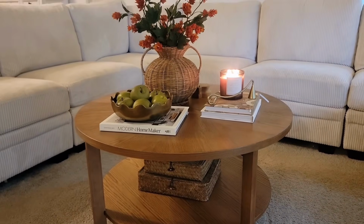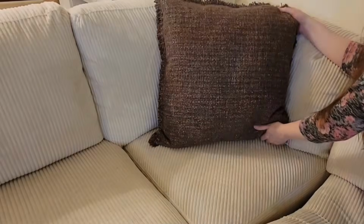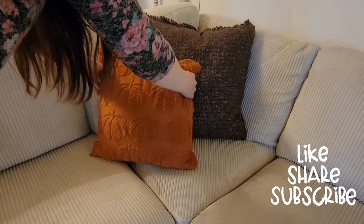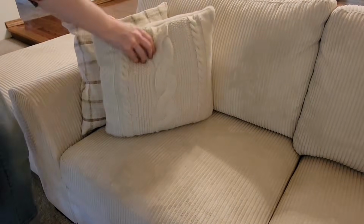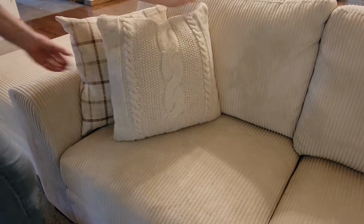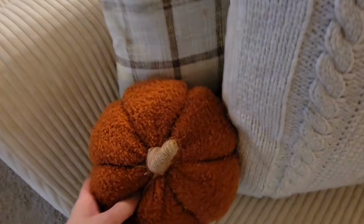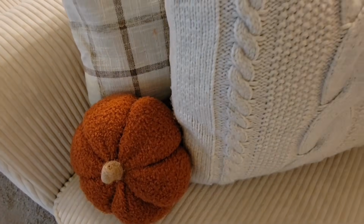And next, I'm going to be adding some cozy fall throw pillows to cozy up my sectional. I'm using the classic colors of fall and layering with different textures to keep everything really cozy and interesting. And in my opinion, nothing says sweater weather better than those cable knit throw pillows. And don't forget to layer on the blankets for all the fall coziness.